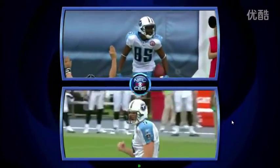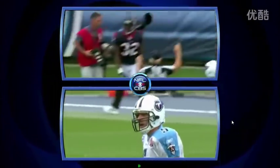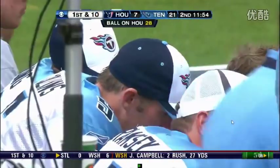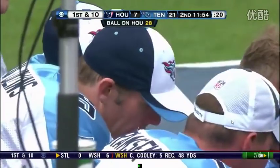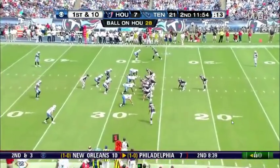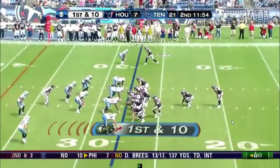And that's why it's so tough down close, Gus, in the red zone. Everything has to be timed so perfectly. There has to be a lot of trust between a brand-new receiver on the roster and an old-time quarterback. 190 career touchdown passes for Kerry Collins. He's thrown a touchdown pass to 42 different players in his career.